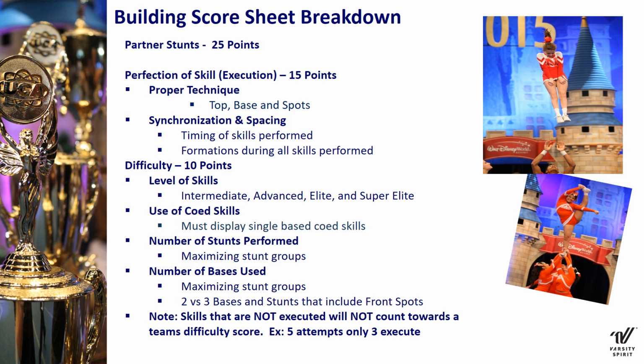For difficulty, judges will be awarding 10 points based on the level of skill, intermediate, advanced, elite, or super elite, the use of co-ed skills, the number of stunts performed, the number of bases used. Some teams will only co-ed stunt, while other teams will have co-ed stunting mixed in with group stunting. Just note, skills that are not executed will not count towards a team's difficulty score.